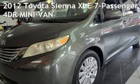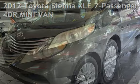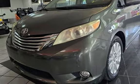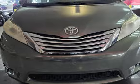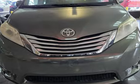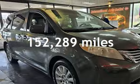Presenting a pre-owned 2012 Toyota Sienna XLE. This 4-door van has a 6-cylinder, 3.5-liter V6 engine, with all-wheel drive, and an automatic transmission. This Toyota has less than 153,000 miles on the odometer.